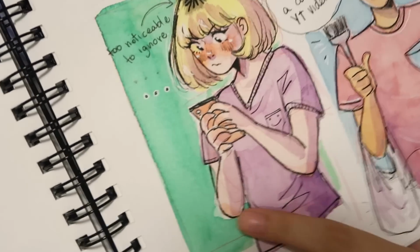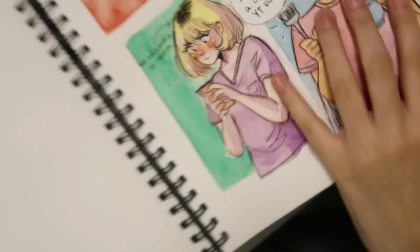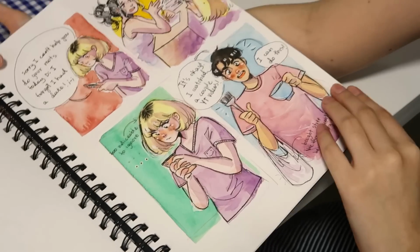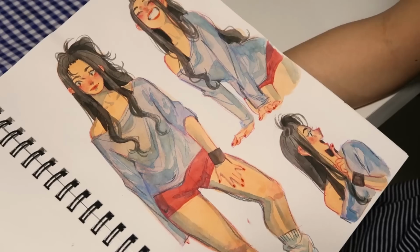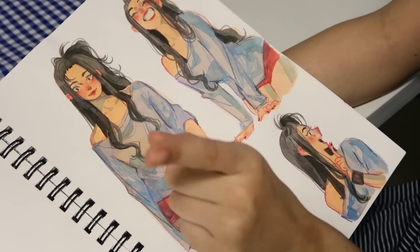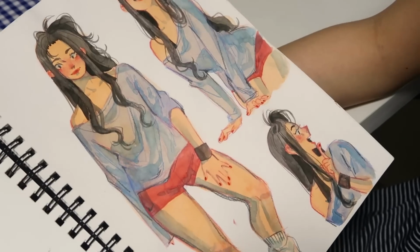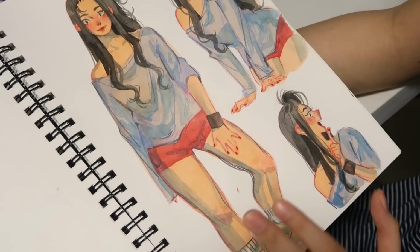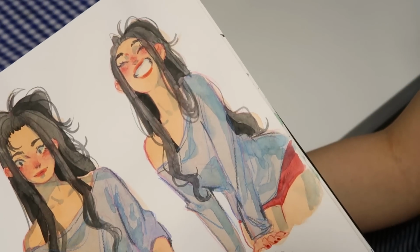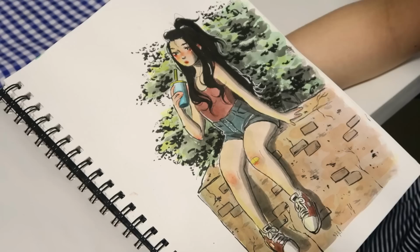And then she calls Arjun and he comes and he's so prepared. He's like, it's okay, I watched a couple of YouTube videos, I can do this. He's so cute. I had so much fun making them. Look, oh my god, he bought stuff he thought was necessary. Arjun, you're an angel. And this is Lily's best friend. Well, one of them, because there's still one that I haven't shown yet. But yeah, she's Anne and she's really cool. Oh, she's so cute. Look at her, she's so energetic, and she's the friend that's like, anyways, I love her.